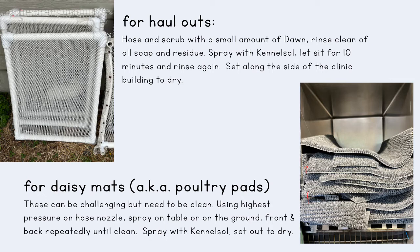You're also going to spray these with Kenasol and let them sit, but after about 10 minutes, you'll rinse them again. Unlike the plastic containers that we talked about on the last slide, these are made of a porous material and will also potentially be having contact with water. So we just want to make sure the Kenasol is rinsed off before we reuse them. And then they can be set along the side of the clinic building to dry.